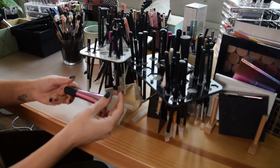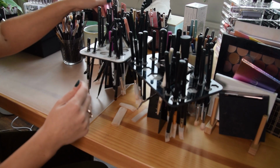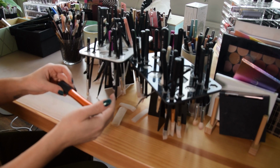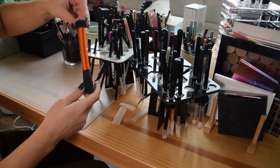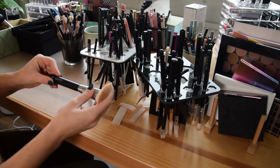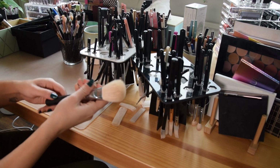This is the sculpting brush that I use for my contour, so this I will keep. This is my foundation brush. It's the Expert Face Brush by Real Techniques, and I prefer this one actually to the buffing brush by Real Techniques. This is my bronzer brush. This is the Morphe M527.